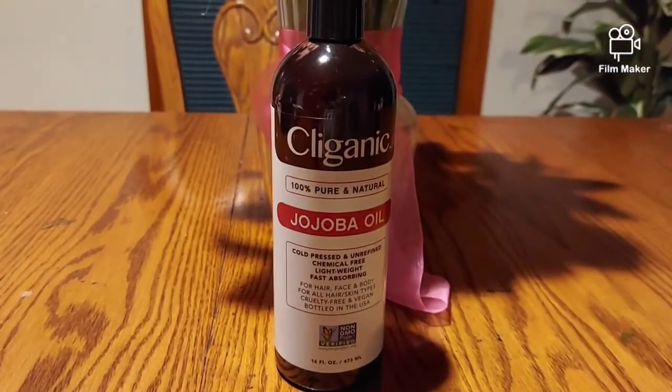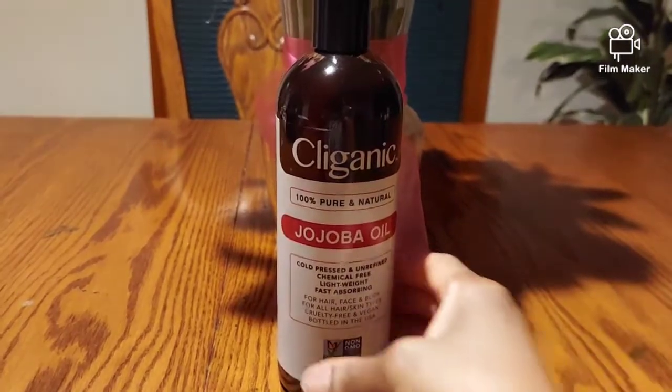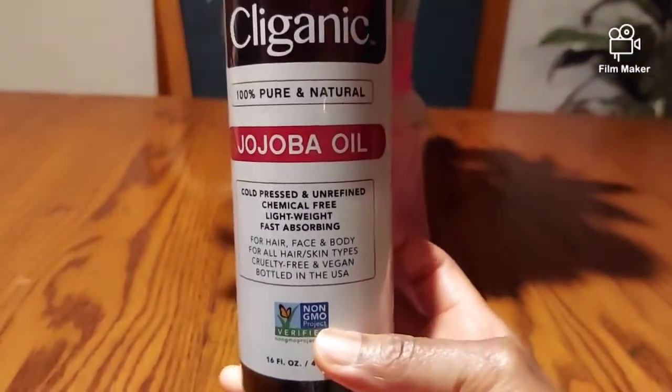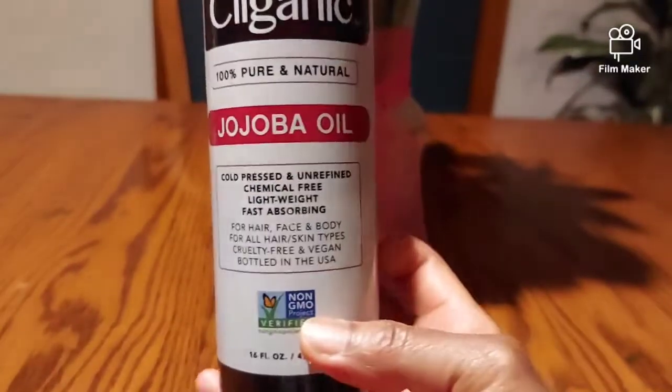Hey guys, these are the oils that I have chosen in my hair. A lot of you have been asking me what type of oil I am using in the winter time. Here it is. This is the jojoba oil.